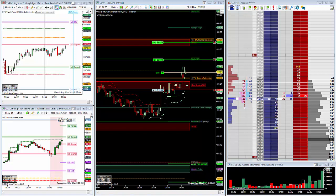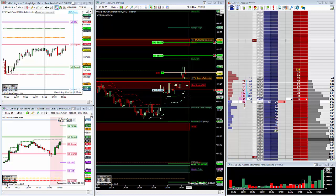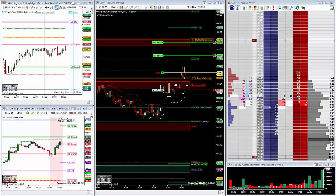So I'm actually going to go to 73 on the first target. I think we're going to get up to it. So I'm going to take 73 on the first target. Technically, your stop should be at 23, but I'm not going to go that high with it. I'm going to stay below the 39 level. So first target 73 up here. And we'll see.